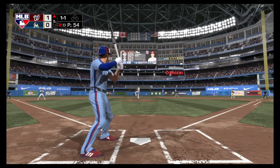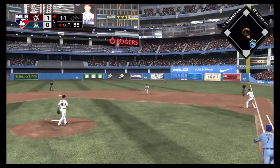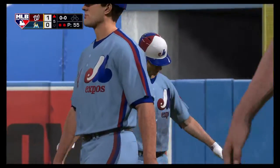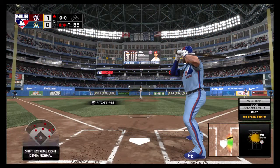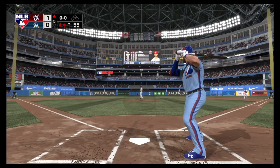Now the 1-1 pitch. Hit out towards second. Castro has it. And that's the second out. The right fielder, number 34. So bases are empty here with 2 gone, and that'll bring in a dangerous hitter indeed in the form of Bryce Harper.